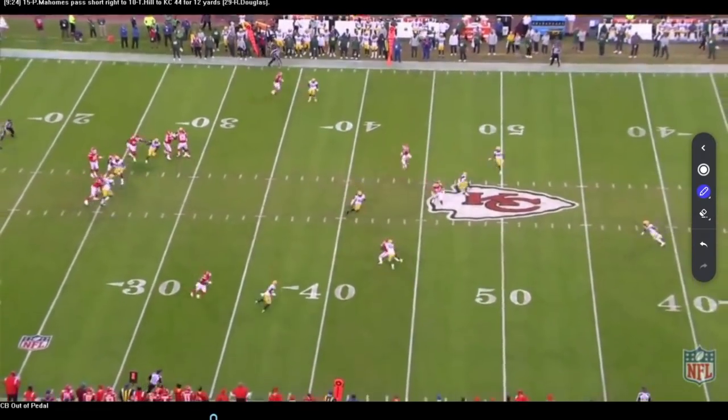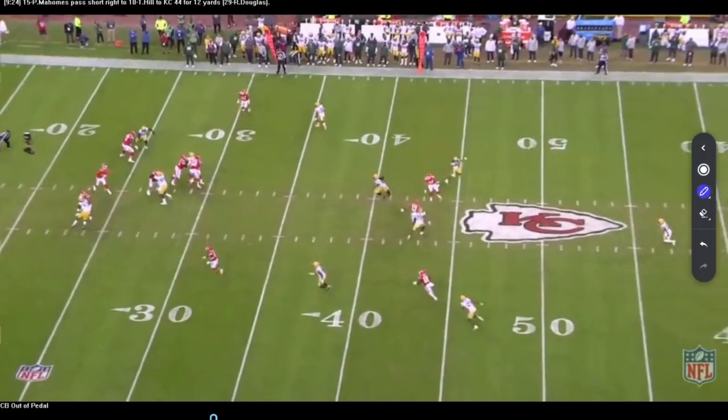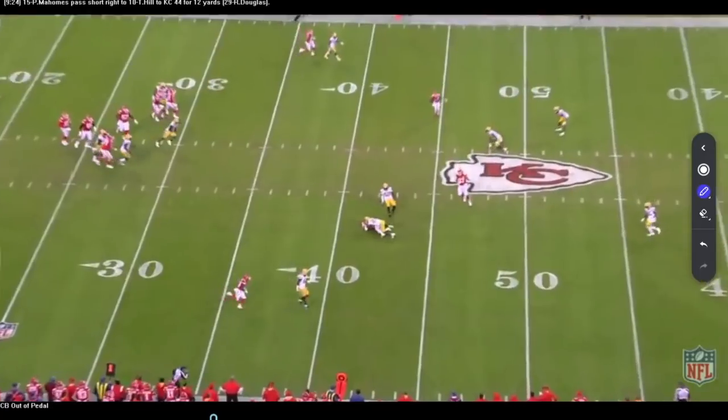Boom, right there. Even though the ball's late. Even though Patrick Mahomes has to let this clear out as Tyreek Hill's already turning, doesn't matter because he's got so much separation here. Once again, increases the margin of error for the quarterback to hold the football, throw it late, and still get a big completion.